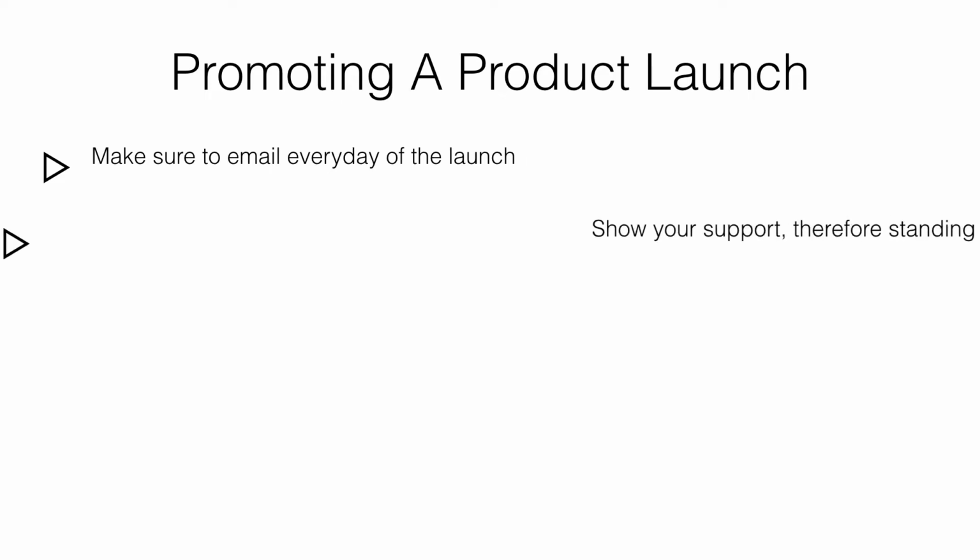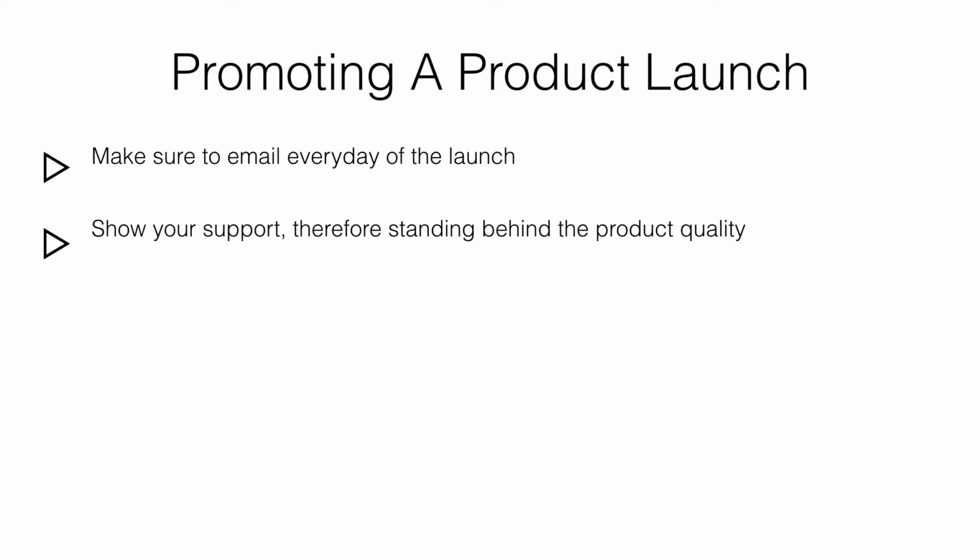Now, promoting a product launch. For example, if you are promoting a launch, you want to make sure that you email your entire list for the launch period, because a lot of people will only mail for a couple of days and then move on to something else. So you can pick up on that traffic and back the entire promotion, and that would help you show support and quality of the product that you are promoting. It's like you are supporting a product 100% like it's your own product.